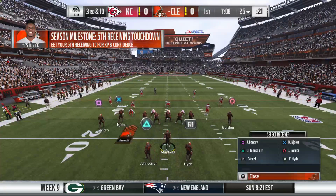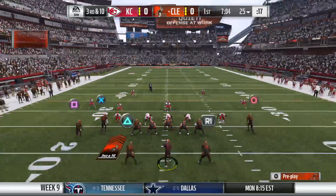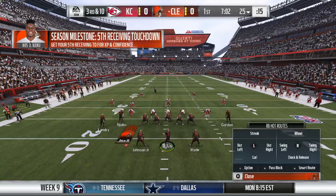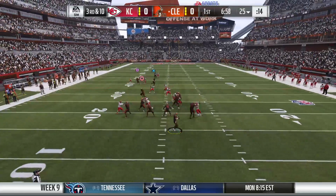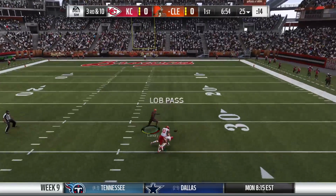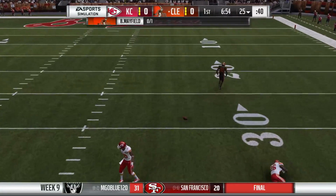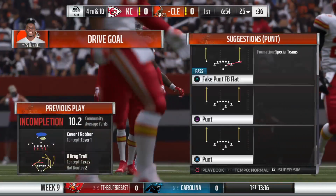So now an early 3rd and 10 here on their opening drive. Lucky 56. Here we go now. Green 39. Lucky 56. On 3rd down, Mayfield. He's going to float this over the middle, deep. Oh, he almost picked it. Nearly a turnover there on their opening drive. And that's a throw he'd like to have back.